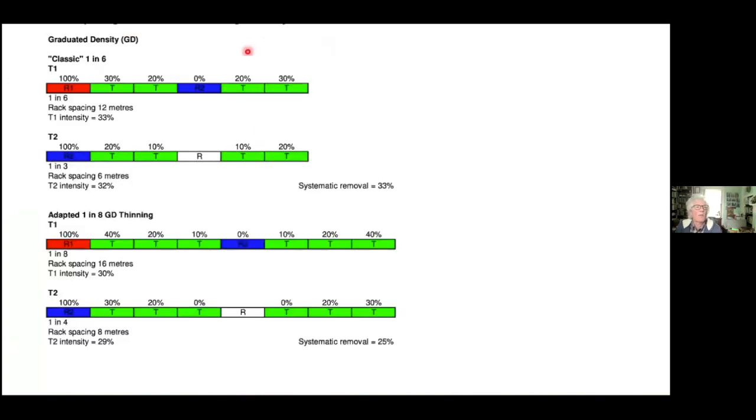This is a representation of what graduated density looks like. It was devised by Talis Kalnas, and he thinned at 1 in 6. So there are 6 trees here, and there is 1 row removed. So 2 on either side, and then the stabilizer. Whereas this is a 1 in 8, which is what I advocate, and which is more suitable to upland conditions, where you have 3 rows thinned here. I say I've got 40, 20, 10% here in the thinning. You can vary that, of course. There's no removal here, which is the stabilizer row.